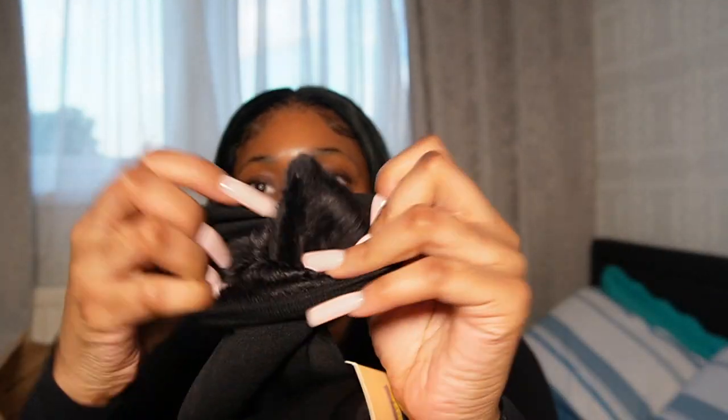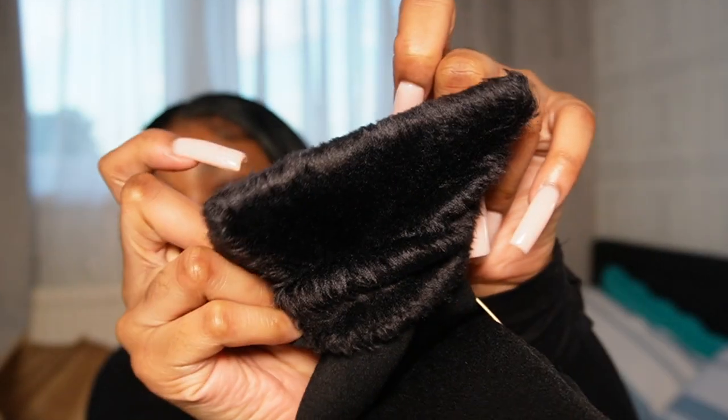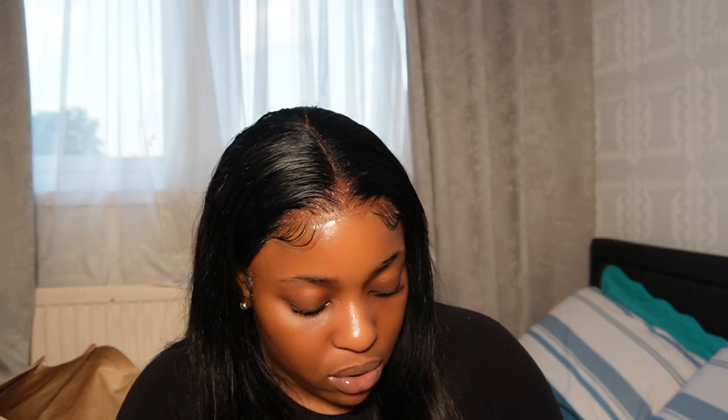So I've got that. It's £6 and I'll show you the inside. It's just normal leggings, but it's got the fur inside. Warm. I'm gonna be warm like a polar bear. And then I've got this brown top.